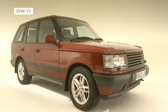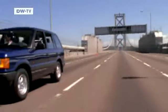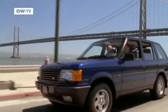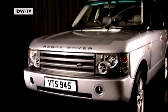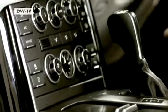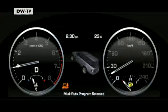The first generation of Range Rover was named Range Rover Classic and was built until 1996. In 1994, the second generation came on the market. It was much more luxurious than the original Range Rover, but still a great performer off-road. After just 7 years of production, it was then again replaced. The third generation, which has been for sale since 2002, has been revamped a number of times, but the original soul of the car has not been forgotten.